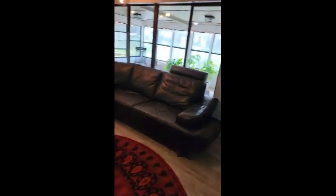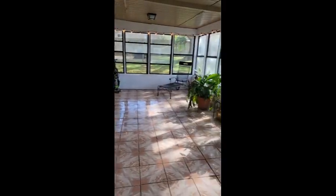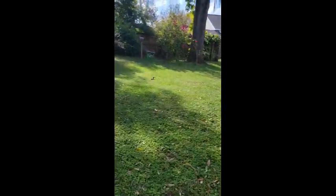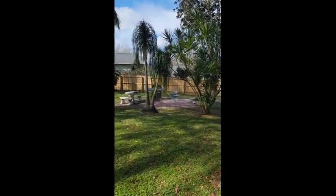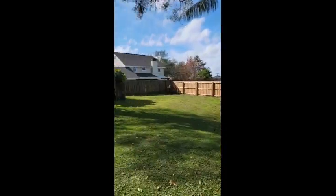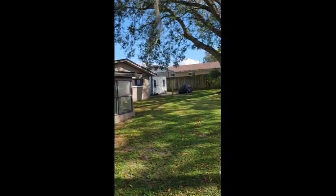We'll go out to the large Florida room. They used to have a hot tub out here. You can see this is really big space. And then we go out to the very spacious backyard. Again, mature landscaping. Very nice lot. Very nicely maintained. It does have a little storage shed over there as well.